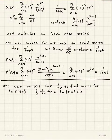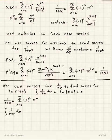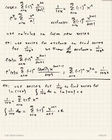Okay, so here is my series. Let's see what we've got here. We know 1 over 1 plus x is our function, and that would be the series, the sum as n goes from 0 to infinity of negative 1 to the n times x to the n. So if I integrate that term by term, we should get the sum as n goes from 0 to infinity of negative 1 to the n, and then this should be x to the n plus 1 over n plus 1, because you're integrating term by term. This is just a power rule problem. You add 1 to the exponent, and you put the reciprocal in front. Now this would be plus some arbitrary constant right here. And we know that this is going to be equal to the natural log of 1 plus x.